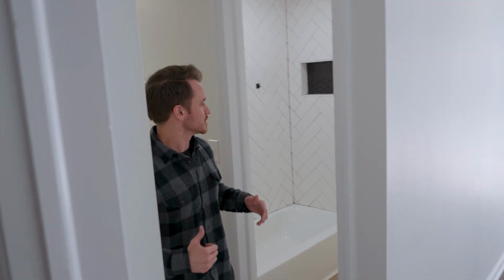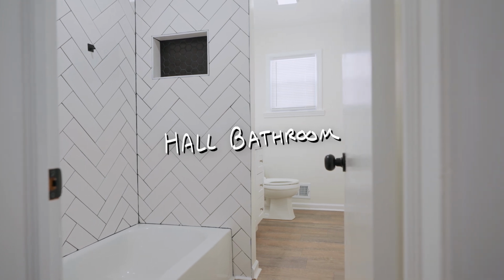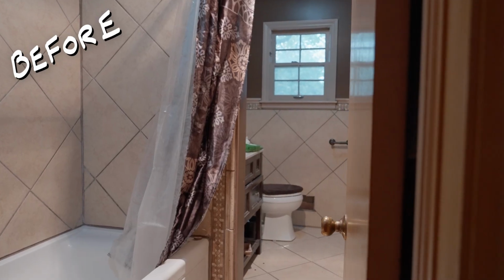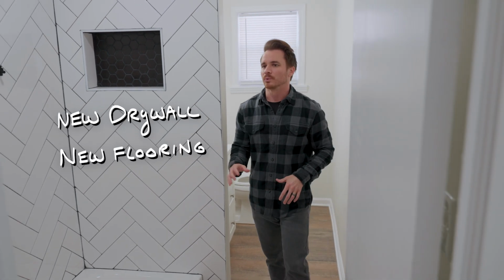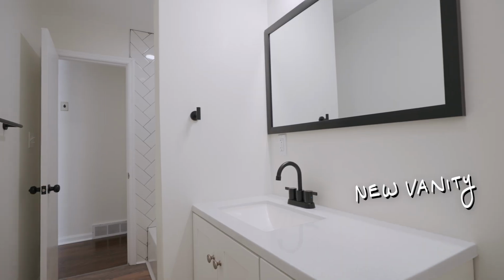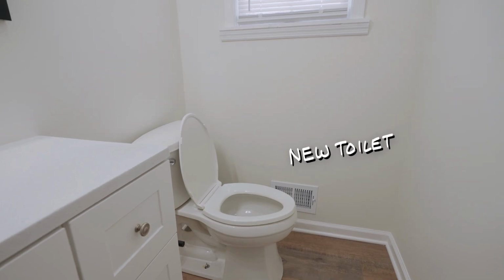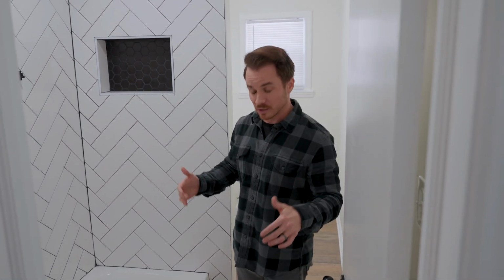So down the hall, we have most of the bedrooms, and the hall bathroom right here, which came out absolutely great. Before, we had to rip out all of the tile that was on the wall. We did new drywall, new flooring, and a diagonal subway tile shower surround. New vanity in place, new toilet. This entire bathroom is brand new, and it really shows with the white and black color scheme and the new flooring. This added to the features of the house that made it sell so quickly.